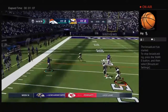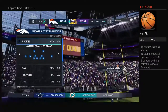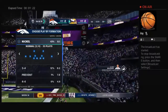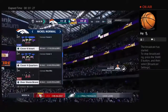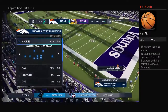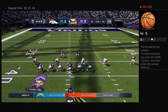On 1st and 10, Bush. That's complete to Justin Jefferson. But he's going to be out of bounds, but not before he takes it inside the 40. This game not quite as good as the last, but still over 40 yards between the two. 8-yard line. So a 1st and 10 now in Denver territory at the 38.